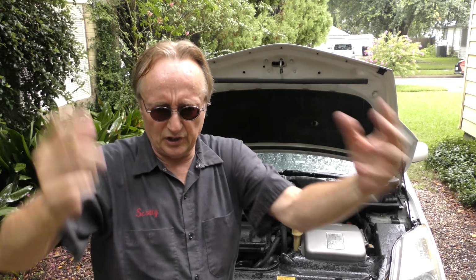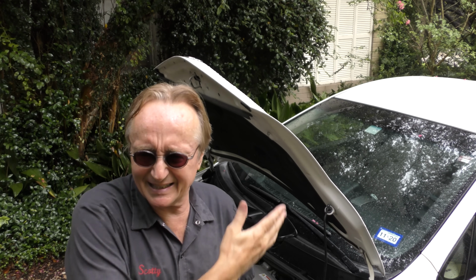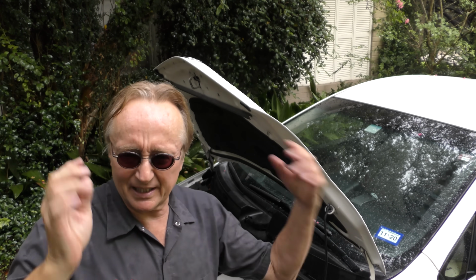Torque is what gives you the get up and go. That's what the electric motor's for. Really gives you some power. Now, the top speed of this thing is 112 miles an hour, but that's not what you buy this car for. You buy it because it's economical.